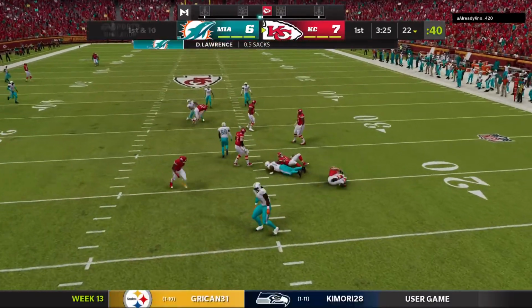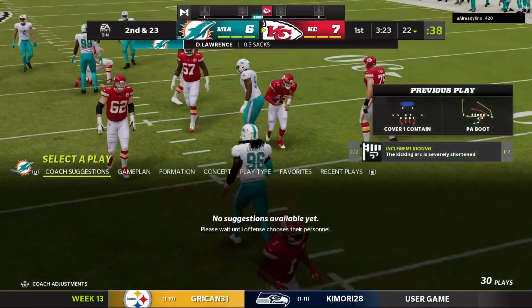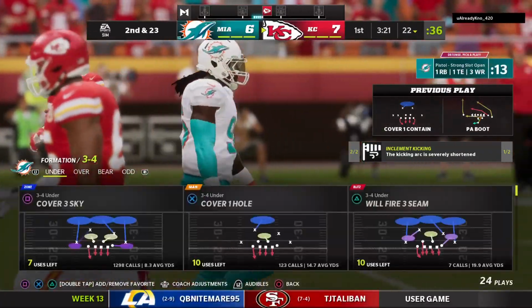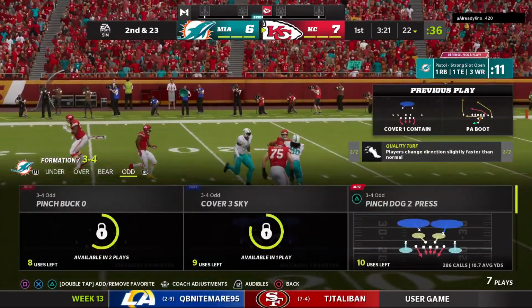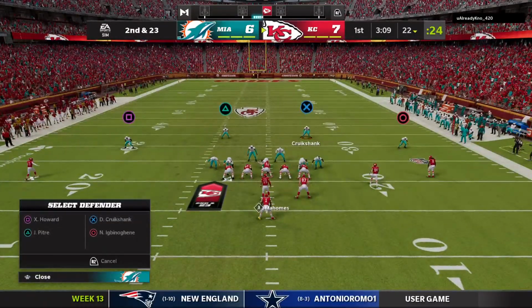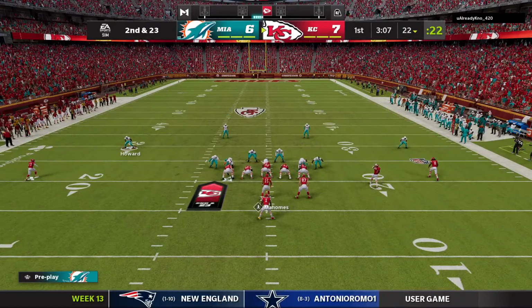And the Dolphins rush gets home. Down he goes. DeMarcus Lawrence in there to get him. And on the season now, that is 9 sacks for him. Now then, after the sack, it'll be interesting to see what they have planned for 2nd and 23.